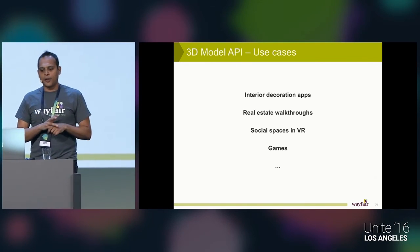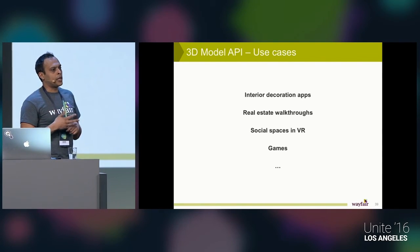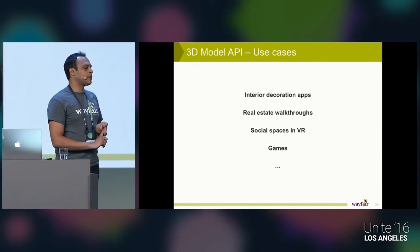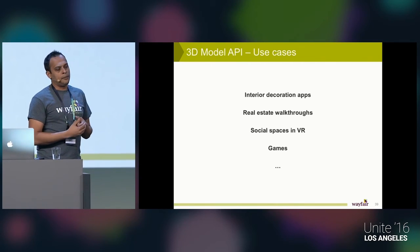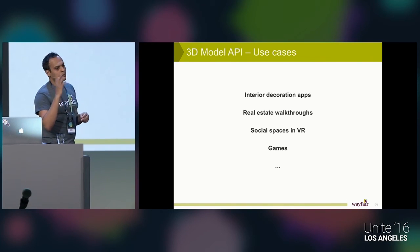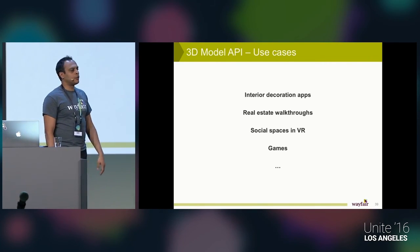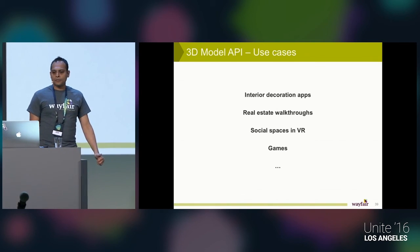We would love to hear any feedback that you have on the API itself. You're welcome to use it. It's in private beta, so you just have to send us an email, and then you have to sign some legal agreements, and once you're done with that, you get an API key that you can use to access the model API.